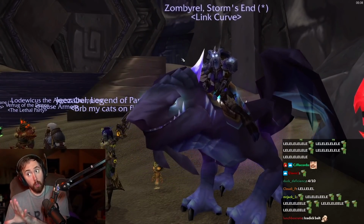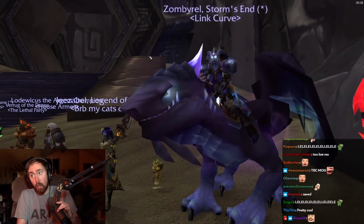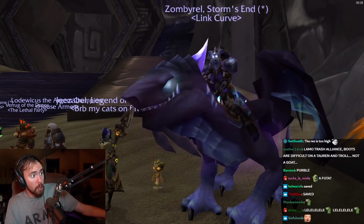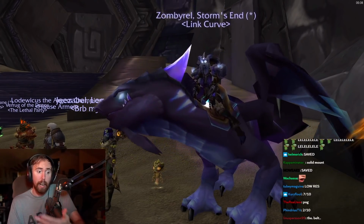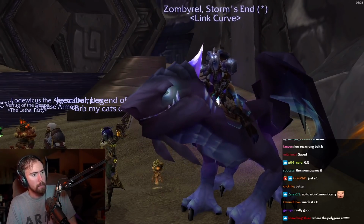Honestly? That's really good. All things considered, that is really, really good. Zombriel, Stormscript, this is actually nice. What do you guys think? This is a genuinely good mount. Maybe I'm crazy or something, but whenever I see this, I like it. I think that it fits really well together, and it works really well. I like it a lot, man. What do you guys think?